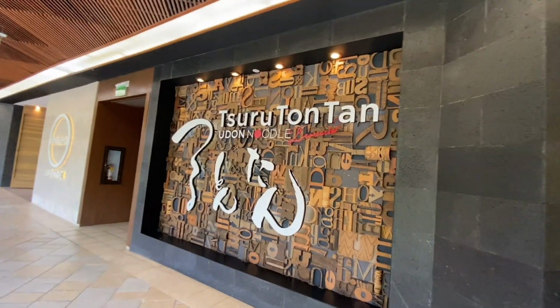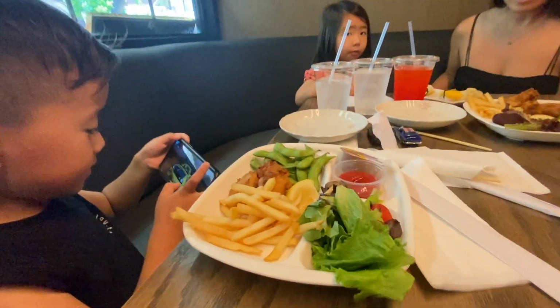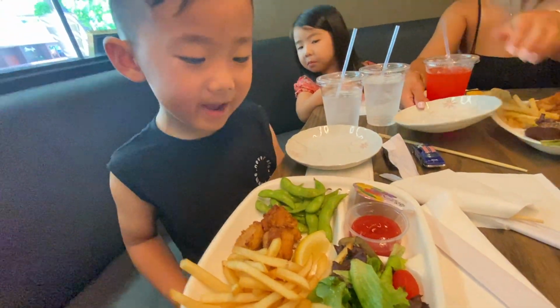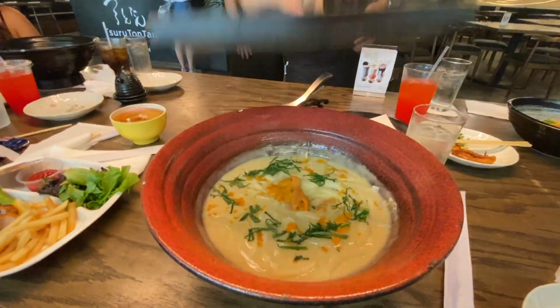Day two started with noodles and uni, or at least for the adults. Hey Travis, what's in your kids' meal? What do you see? Breakfast, chicken, and edamame. Wow.